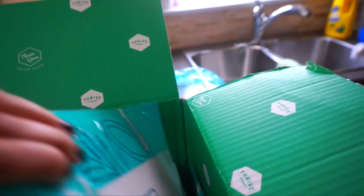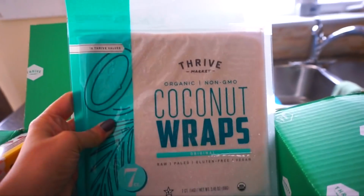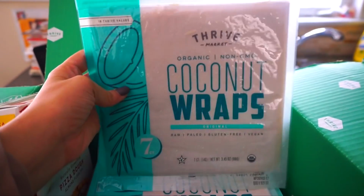And then last but not least, something else I'd already tried. I got the Thrive Market coconut wraps. I got a few of these. These are a bread alternative.